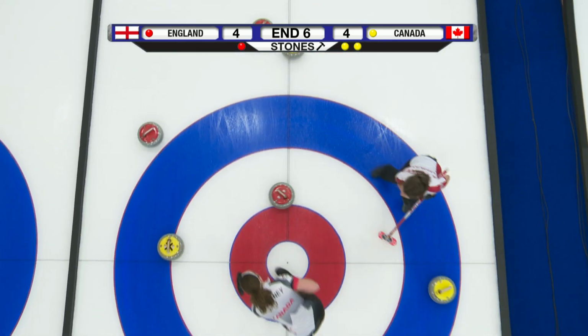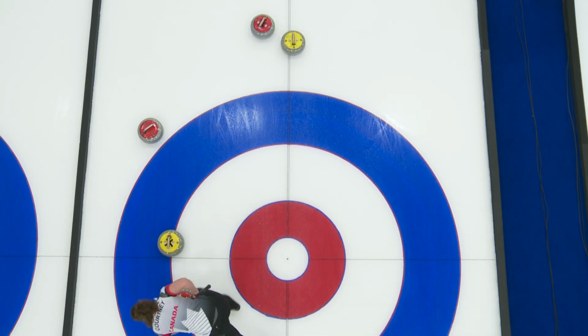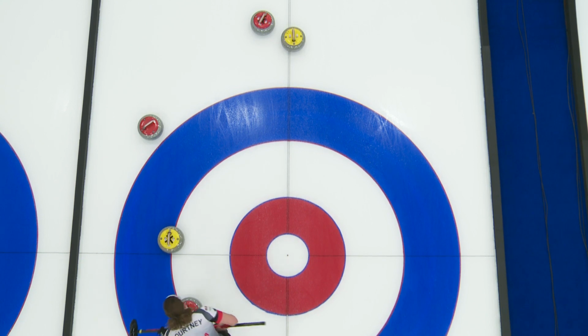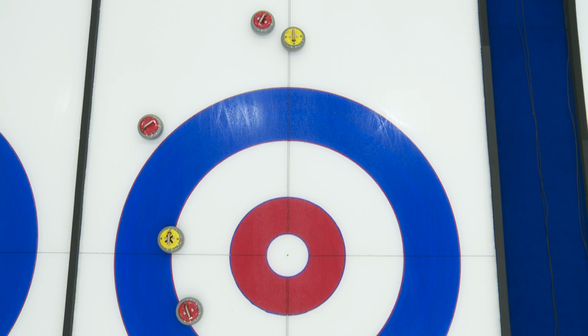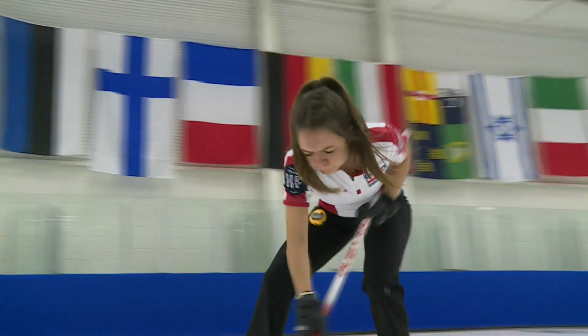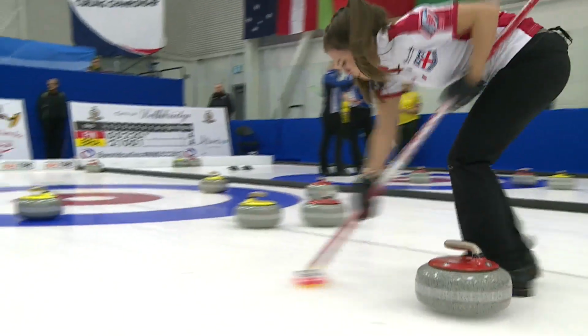And it will roll far, but maybe a little too far. Or does it sit around for shot stone? That's pretty good, Ben. Just spun back there. I think it is shot stone. That's a pretty good result there for Ben Fowler, actually. That was a good sweep by Anna Fowler. Huffing and puffing down the sheet.